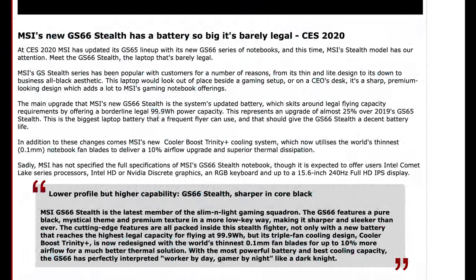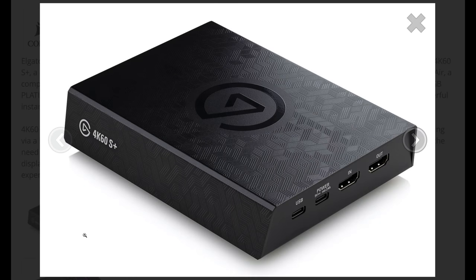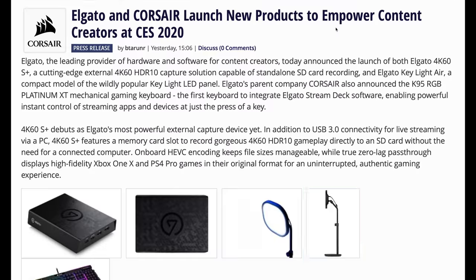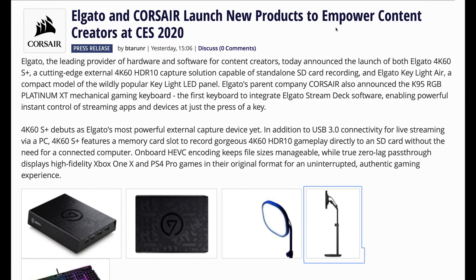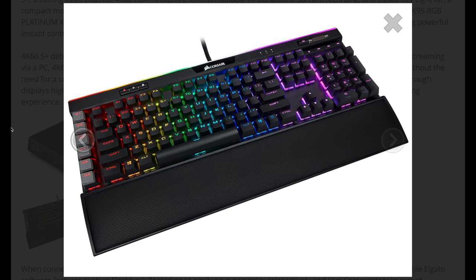MSI also showed off their GS66 Stealth laptop, which comes in at a barely legal battery size of 99.9 watt hours. Elgato and Corsair unveiled a few new things as well, including the 4K60 S Plus, which is kind of cool. It's basically their capture card, but instead of needing a PC, it can actually write to an SD card, which is good for mobile stuff. And then also they announced a new key light called the Key Light Air. There's that. They also unveiled the K95 RGB Platinum XT, which has some Stream Deck integration with the macro keys that come on this thing.